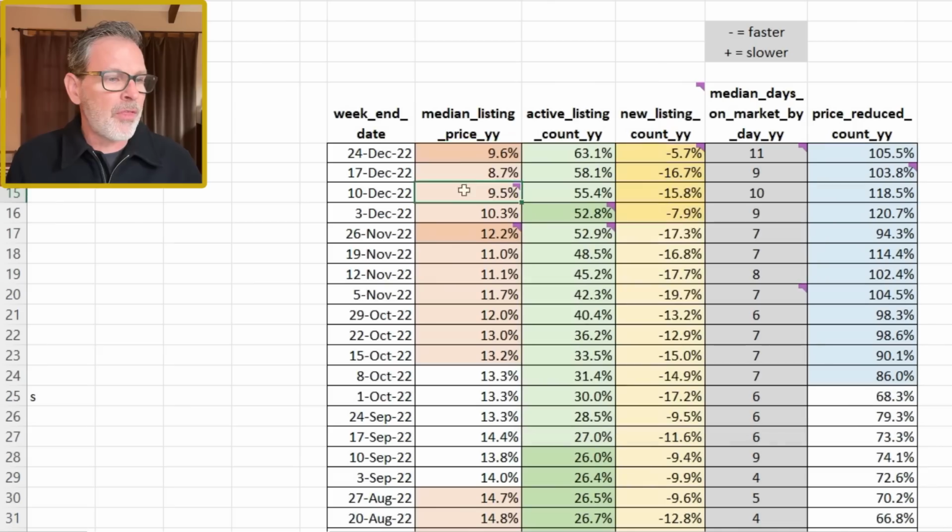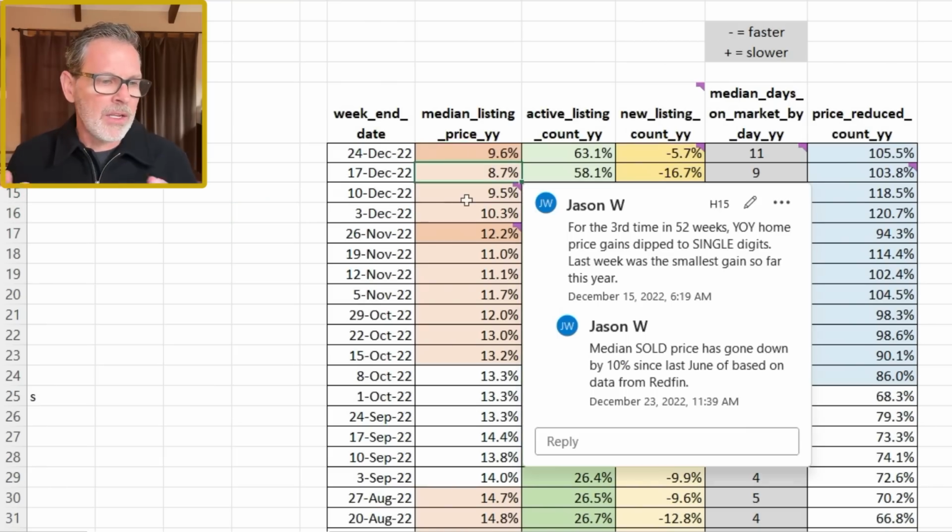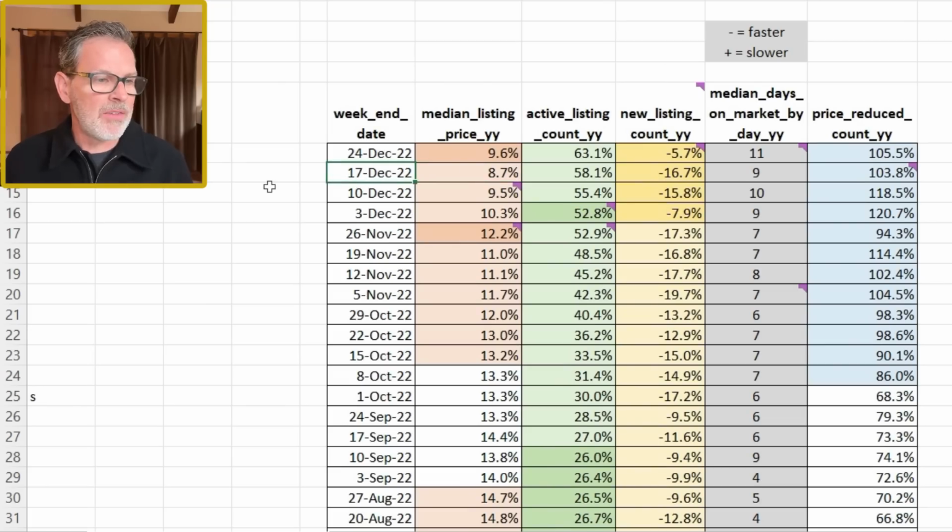This is actually the third consecutive week where we saw single-digit increases in home prices or asking prices compared to 1 year ago. And on top of that, as a note right here, this is actually the third time in the last 52 weeks that we saw year-over-year home price gains dipping to single digits. Additionally, for the week ended December 17th, the gain was only 8.7%. This is actually the smallest increase in asking prices in 2022.